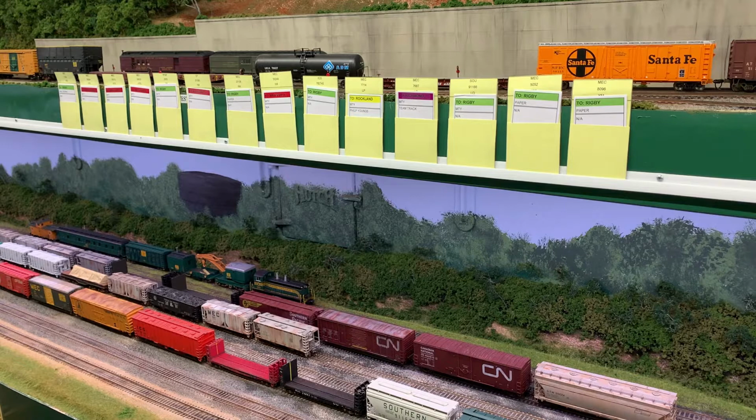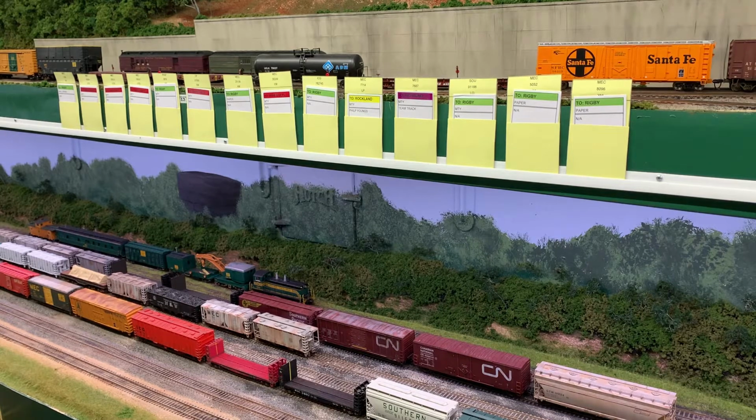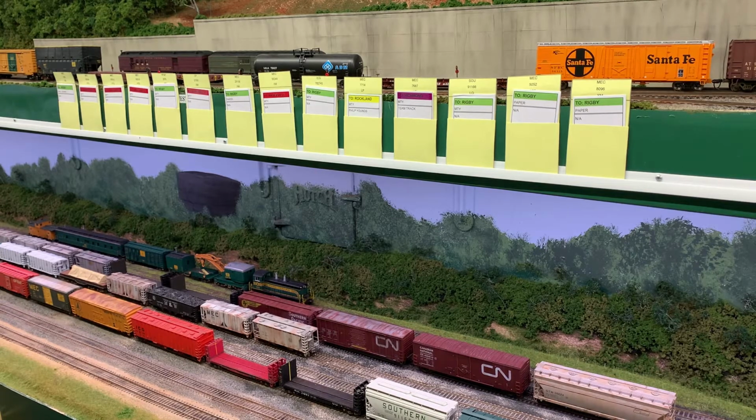The cars going to Rigby are going to be sorted onto track 8, cars going to Waterville will be sorted on track 10, and then we will take the Rockland car and put it on the Rockland track right now, which is track 12, and that train should be in here shortly.